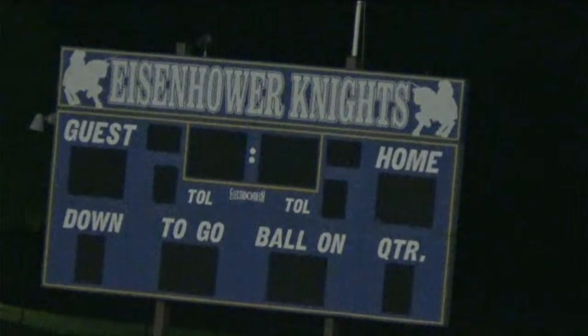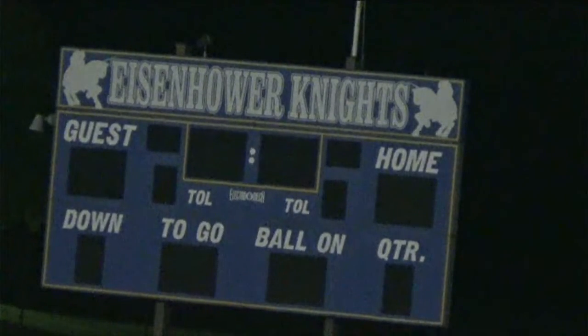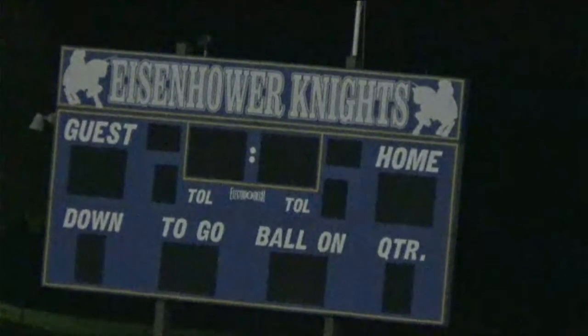All right, well, that will do it for us here from the pasture of pain in Eisenhower. Again, your final, the Knights 14, Saegertown 13. Knights move to 1-1 on the season. Panthers fall to 0-2.